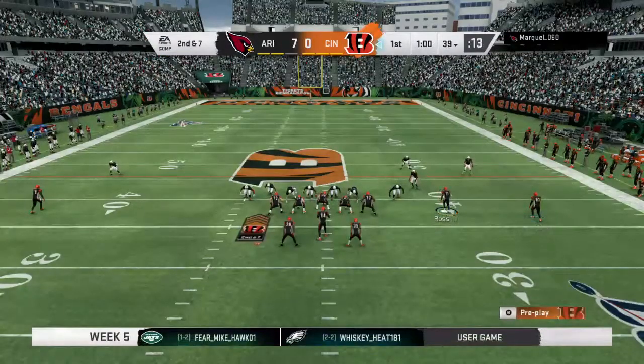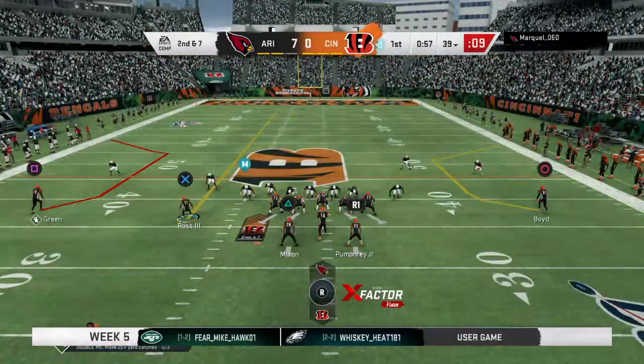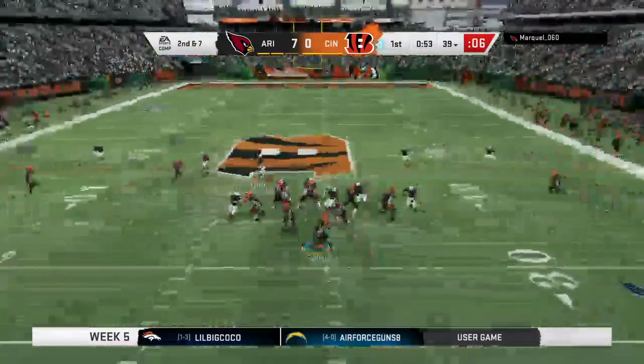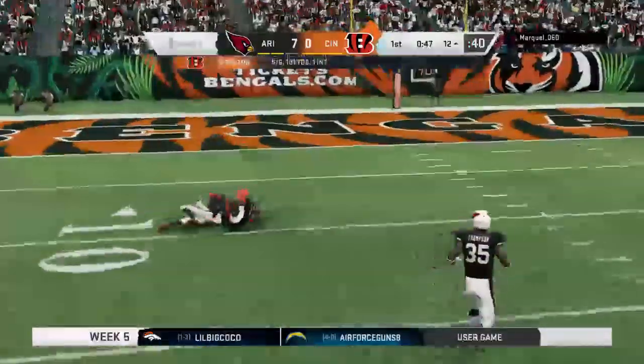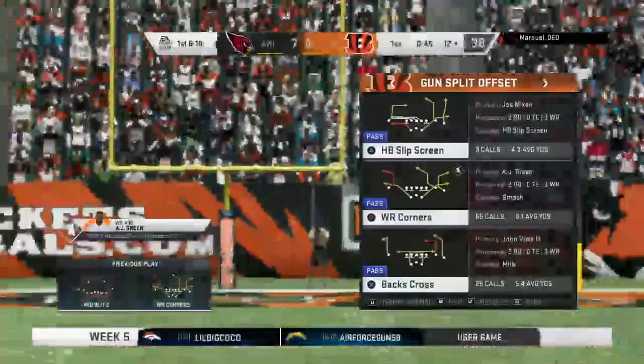52, 93, 44, 44. Here you go. QB's trash. Let's go. Check. Check hot route. Looking to throw again on second down. Dalton going deep down. That's caught inside the 20. A big play there for Cincinnati.